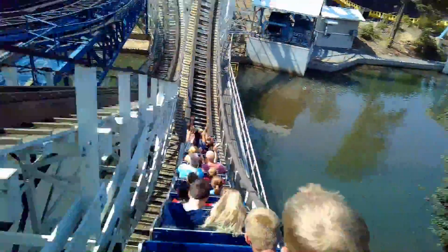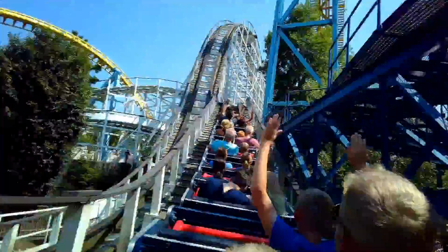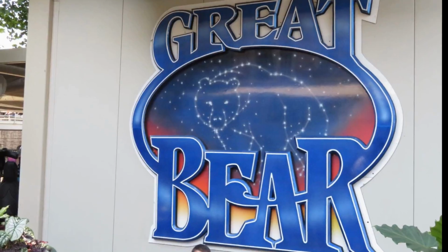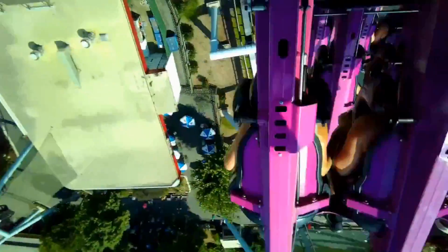I thought this ride was amazing. It was smooth, full of airtime, and in my opinion, so much better than the Monster Hypercoaster right next to it. We hiked up the hill to Great Bear, which was a station wait, and we got the back row, and I thought this was a unique B&M invert. It was awesome, definitely one of my favorite inverts.